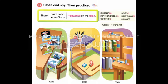1, There were some magazines on the table. 2, There weren't any posters on the table. 3, There were some pencil sharpeners on the desk. 4, There weren't any paintbrushes on the desk. 5, There were some glue sticks on the chair. 6, There weren't any scissors on the chair.